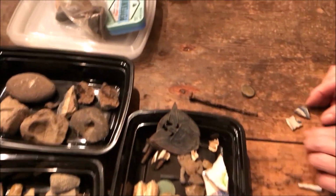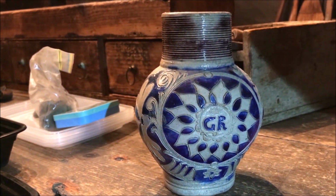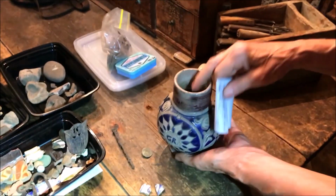This is the Westerwald pottery from King George the Third. A whole piece, yeah. And those two were found. Yeah, there's the whole piece. Wow. And this is how old? Let me see if I can get a little bit of light on it. Let's see, I have a note inside. I can't remember what I wrote. Just don't drop it. Thought it was from the 1730s.